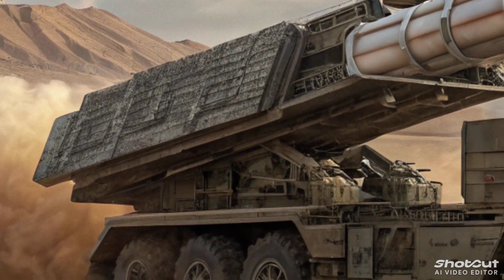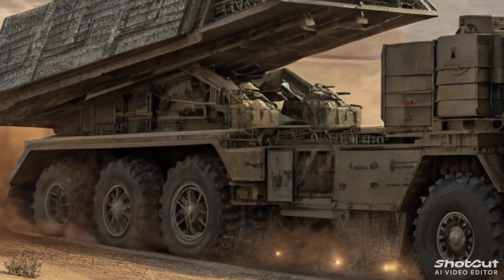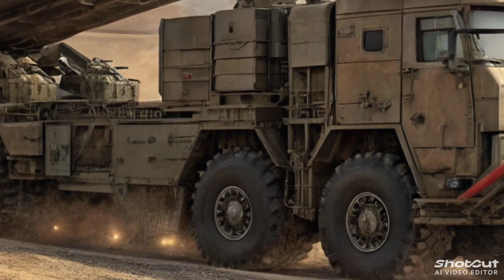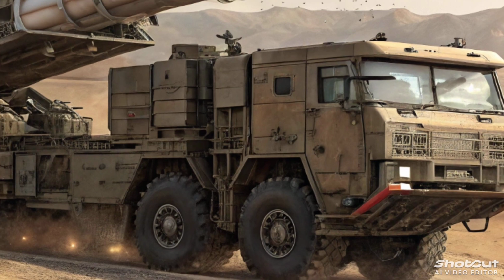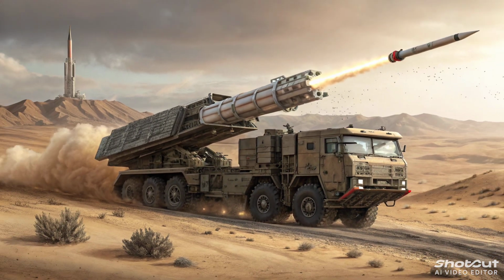These mobile command centers are armored and equipped with AI planning tools that simulate battle scenarios, assess enemy movement patterns, and recommend firing solutions. This creates a sort of battlefield internet, where information flows seamlessly between units, making each missile launcher far more effective than if it operated in isolation.